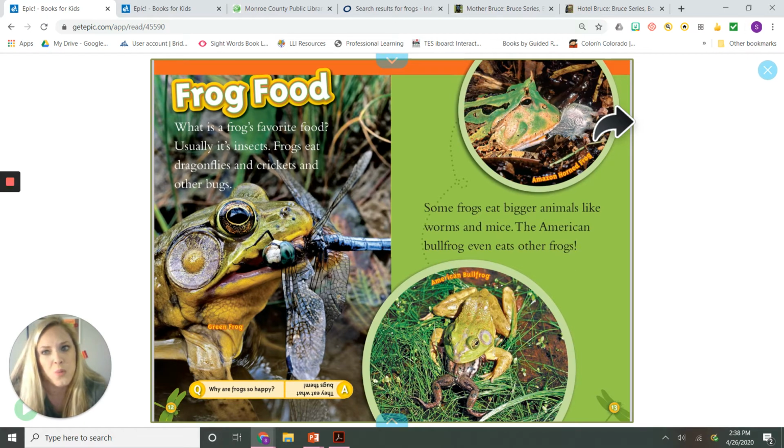Frog food. What is a frog's favorite food? Usually it's insects. Frogs eat dragonflies and crickets and other bugs. Some frogs eat bigger animals like worms and mice. The American bullfrog even eats other frogs. Do you see that there? He's eating another frog. Yikes.